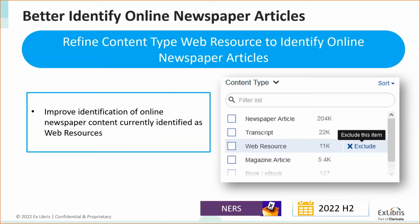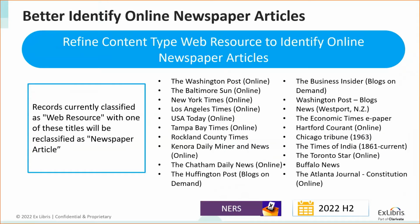We saw a lot of noise, got a lot of feedback from you that some various items were showing up under web resources that looked like they were newspaper articles. We did some analysis around that, and we have identified a variety of areas where we can make those changes. So because this is a content change and not just a feature, it won't just be a flip of the switch and the improvement will happen in August.